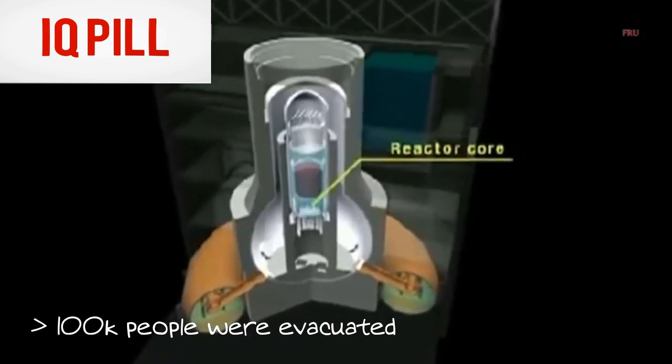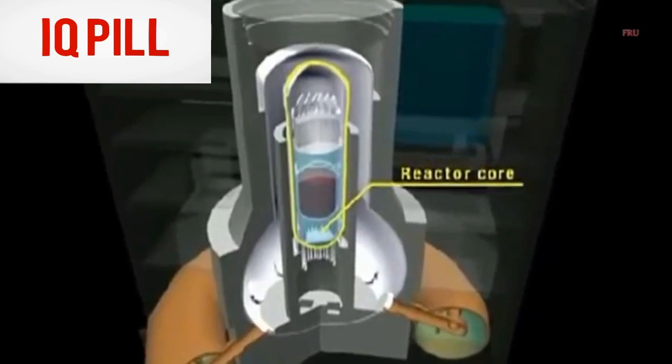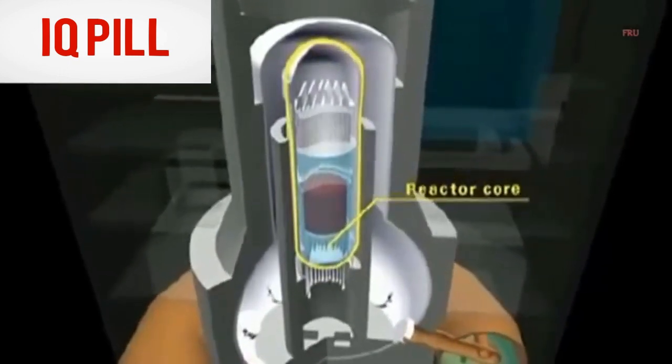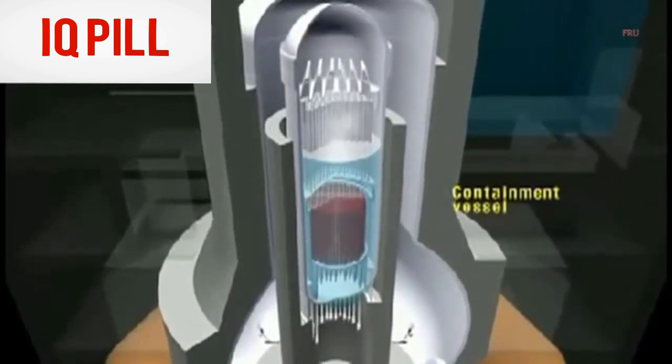In the surrounding area, over 100,000 people were evacuated and the radioactive materials were thrown into the atmosphere and into the water over a radius of 30 kilometers. Within a radius of 20 kilometers can be entered only under supervision of the authorities at present.